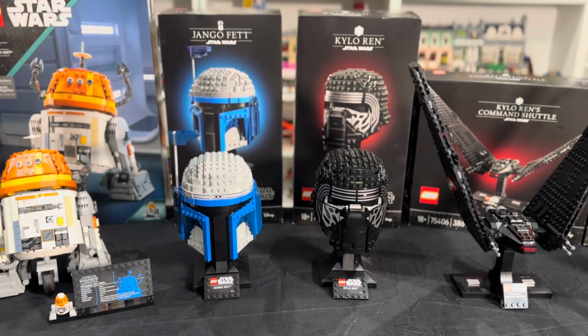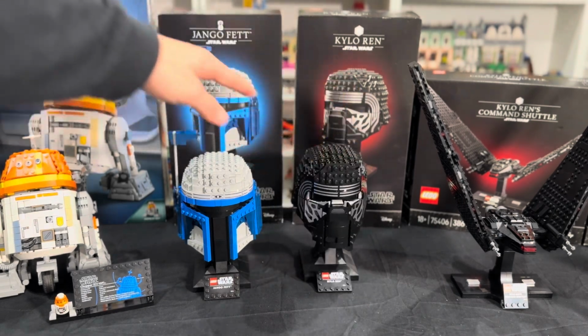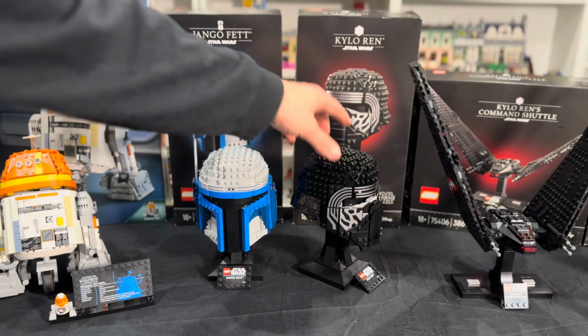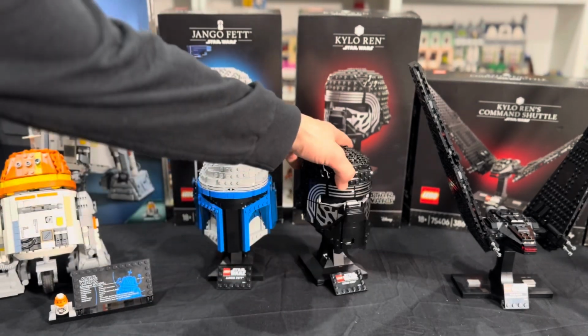Kylo Ren is actually the second smallest one in terms of piece count. I actually think he looks not the greatest. I feel like from a bird's eye view, looking at him straight on, his helmet is just way thinner, and you can really see that here compared to the Boba Fett. However, if you give him a nice rotation there, I think it looks so much better from the side. So that's kind of my thoughts and opinions about that one.